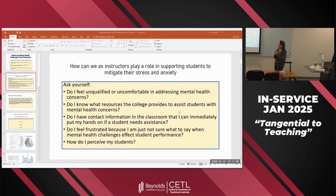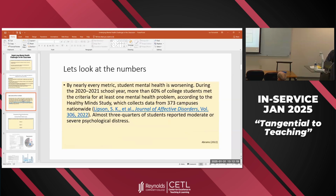Okay. So one of the things we want to do today is look at some of the signs and symptoms of the three biggies we see a lot of: depression, anxiety, ADHD. If you don't work in mental health or healthcare, sometimes it's just not something that we have knowledge of. So it's good to have more knowledge so we can identify some things that we're seeing.